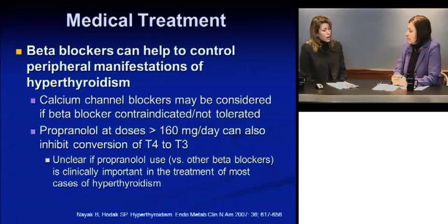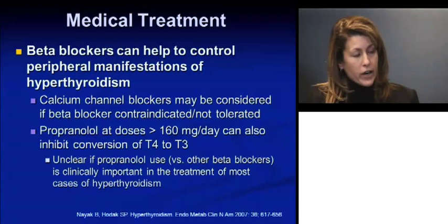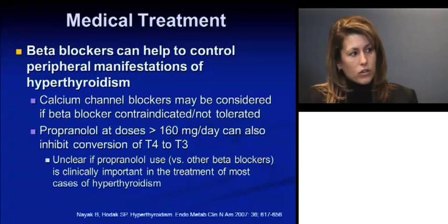People may be aware that a certain type of beta blocker called propranolol used to be recommended preferentially for this type of therapy in patients with hyperthyroidism. Although it can interfere with the conversion of T4 to T3, which is the biologically active form of thyroid hormone, it's not really clear that in most circumstances of hyperthyroidism that really conveys a clinical advantage. So it really doesn't matter which one you use?